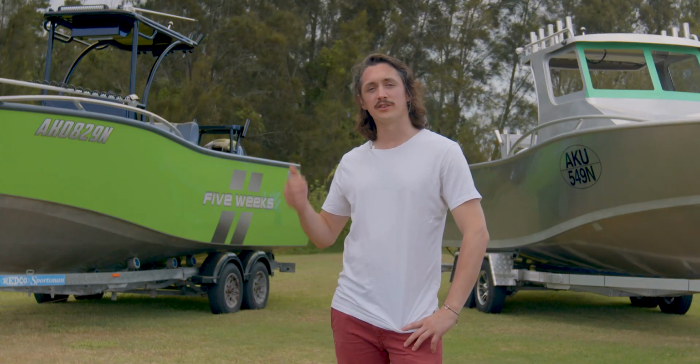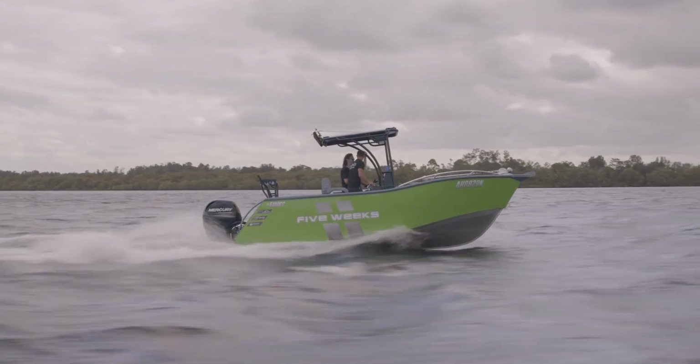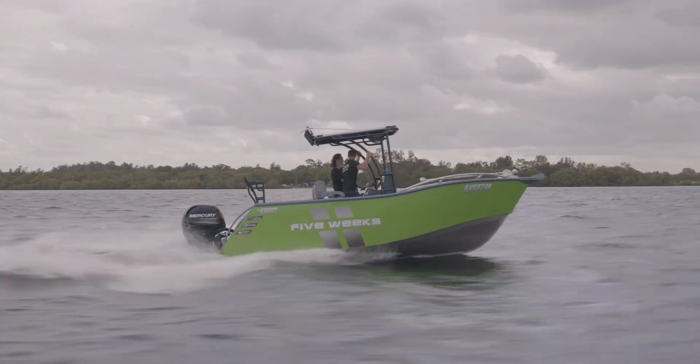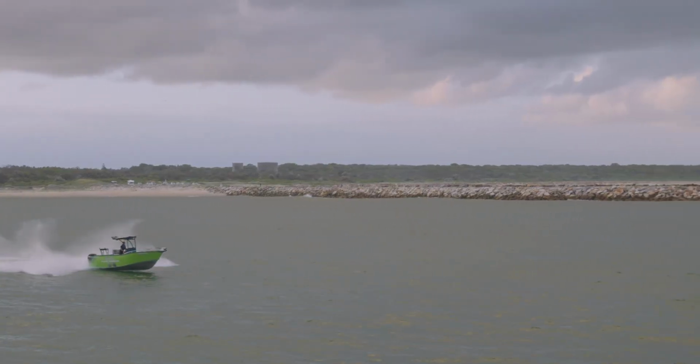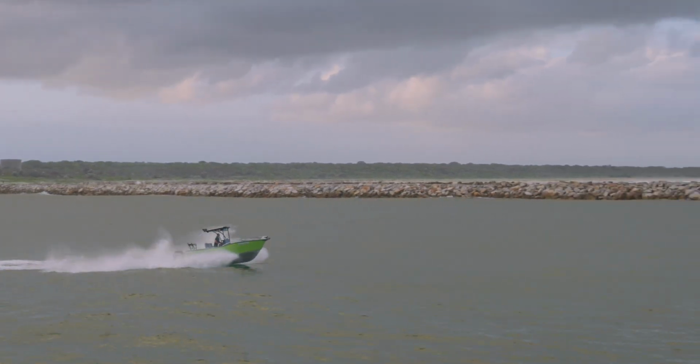It's great to get out on the 61 center console. It was really smooth riding out in a bit of chop there. Steve got a little bit jump happy there, and we got some good shots of that, I think.